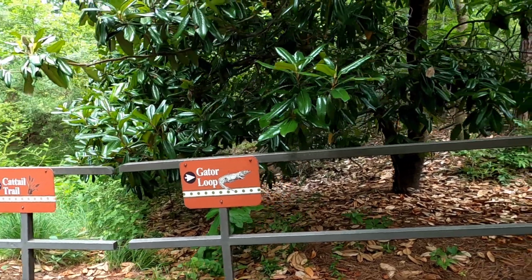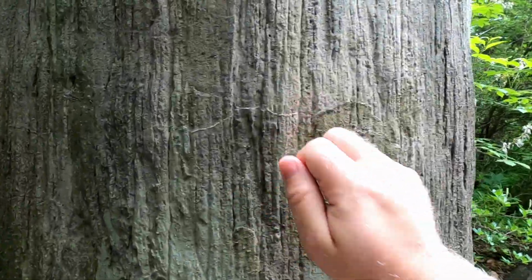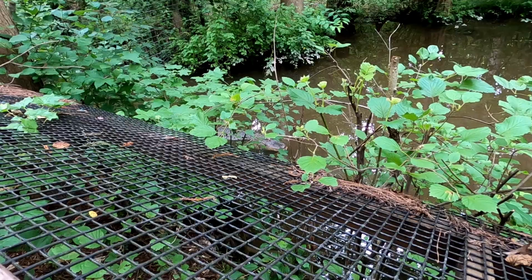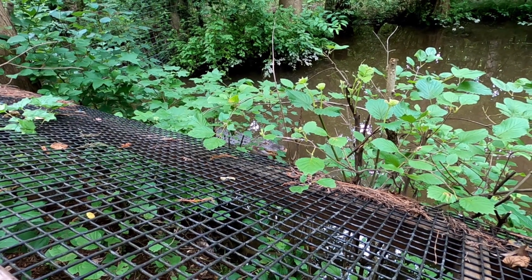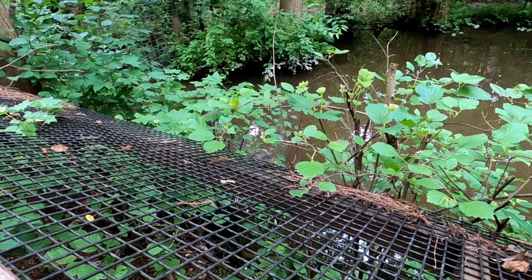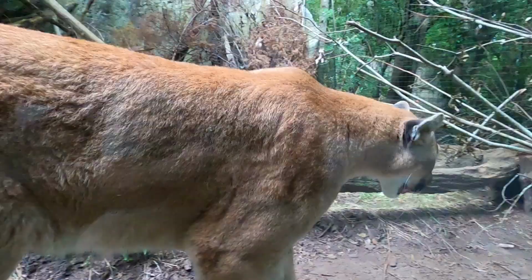We're gonna head on down to the Gator Loop. Check that out. I wonder if these are real. No, they're not real. There's a chair right there. Check that guy out. Oh man. Are you posing? You're going viral, man. Holy cow, that scared me half to death.